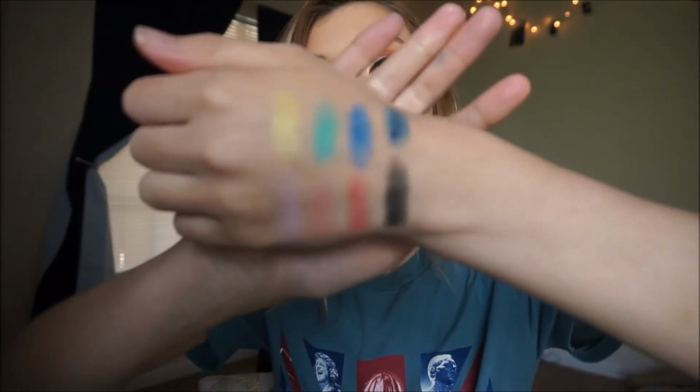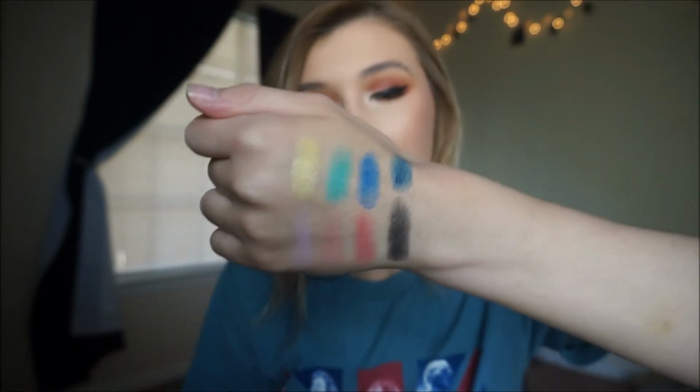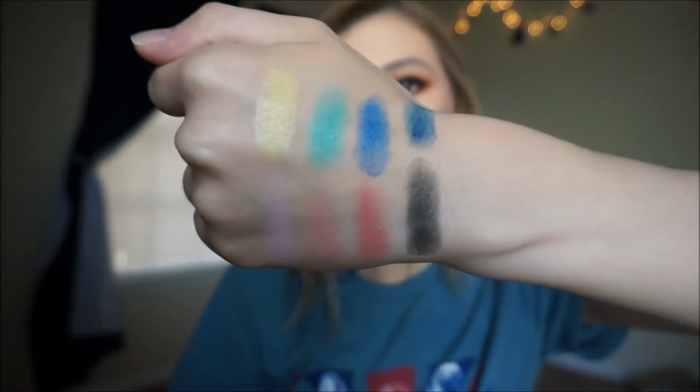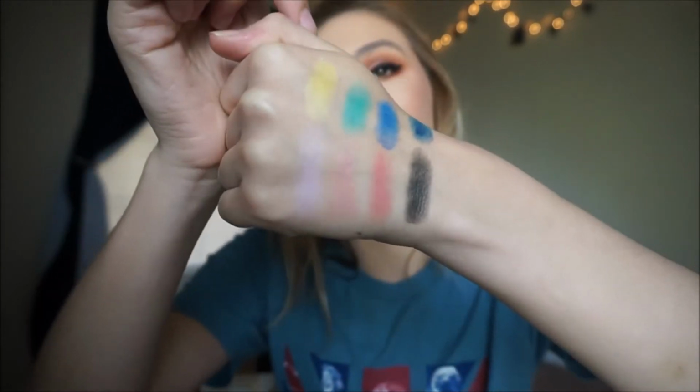Okay, so I went ahead and swatched all of them for you guys just because I want you to see them, but look at that pigmentation. That's insane, especially for it being, I think, $5 or $6, but look at that. I really like this teal color right here. I haven't had a chance to play around with these blues, but they're super pigmented too.